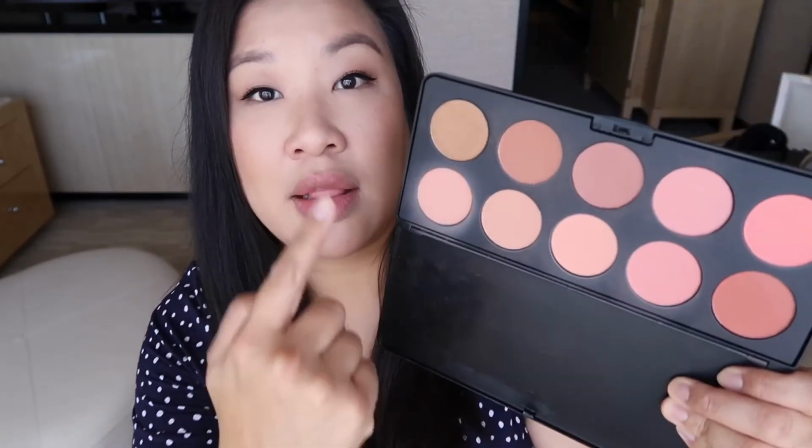It's so finely milled, and you see how there's almost no fallout. I've been using this for months. It is so great. I'm such a fan of this palette. I think I might actually pick up a few more BH Cosmetics blush palettes because I like this one so much.